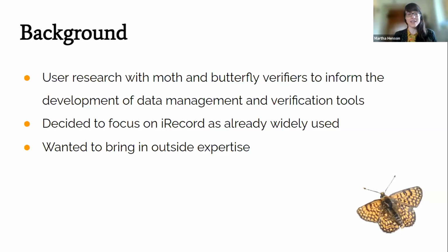So I think Rachel's already given a bit of background to this project and the understanding of the challenges that verifiers were experiencing. So Butterfly Conservation knew that they wanted to help, and in order to improve those data management and verification tools, they wanted to really understand what those user needs were. And I think that's very wise. The more you know about what the users are actually experiencing, how they're using it, the better you can tailor those tools and changes to fit.